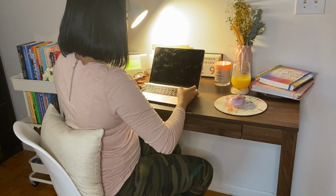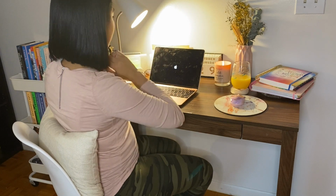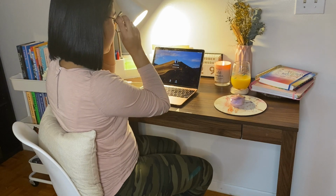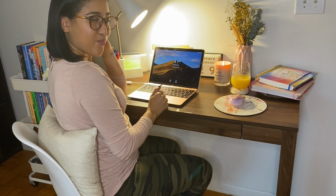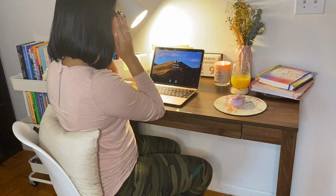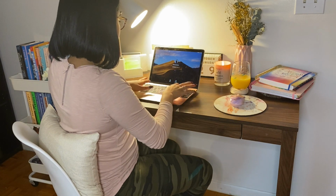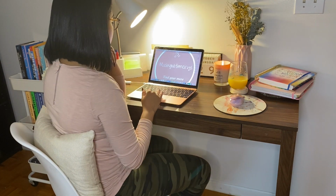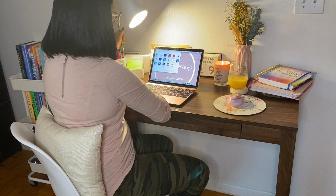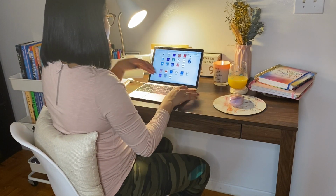After tidying up the apartment, this is the time where I sit down to brainstorm some content ideas, catch up on my emails, and of course I can't forget my blue light glasses. How do I look? I'm not someone who usually wears glasses, but I've been using these blue light glasses because I'm always on my phone and on the computer, and it just blocks the blue light, which is great for my sight. So yeah, this is the time where I sit down and catch up on my emails.